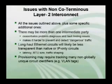I mentioned that there are all these issues with layer 2 interconnect. They become worse in the non-coterminous situation, where you maybe have two exchanges that are in different metro areas, or maybe not in the same building in the same metro area. In general, you have to use third parties to provide the connectivity. There may be more than one intermediate party. Again, there's all the problem diagnosis issues that I talked about already, the fault finding issues, the broadcast leak and loop issues. And in general, if you're using long-haul Ethernet circuits, then they're much less likely to be transparent than your native circuits. There may be issues with latency, there may be issues with MTU size, particularly if you're using some kind of tunneling technology. There may be some fancy traffic shaping requirements underlying, which are part of the package deal that you got on the cheap bandwidth to connect the two together. And provisioning is generally extremely difficult.